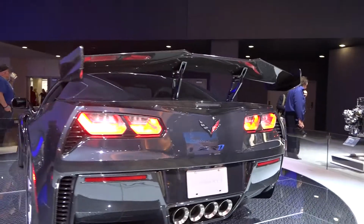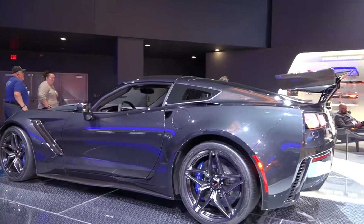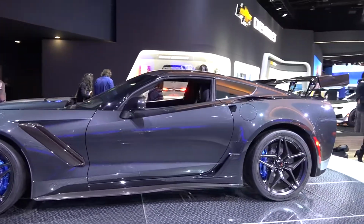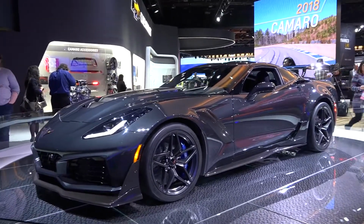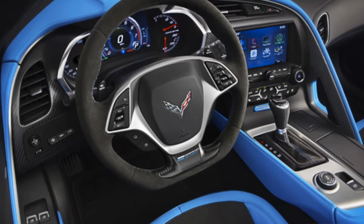Hey, when you're talking about Detroit, you've got to mention Chevrolet. And if you mention Chevrolet, you've got to mention the Corvette. This beautiful Chevrolet ZR model is absolutely amazing. It is beautiful. It is sleek. It is sexy. It is fast. It is everything that you want in a Chevy and so much more.